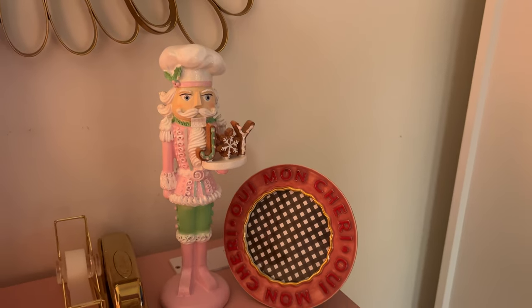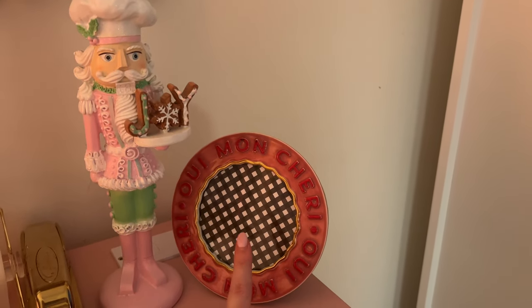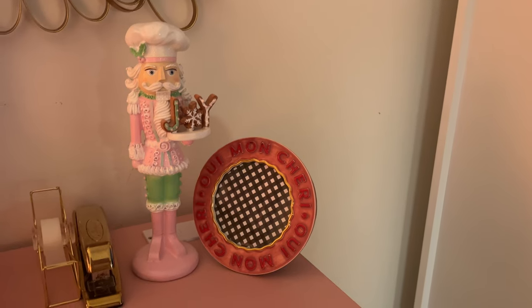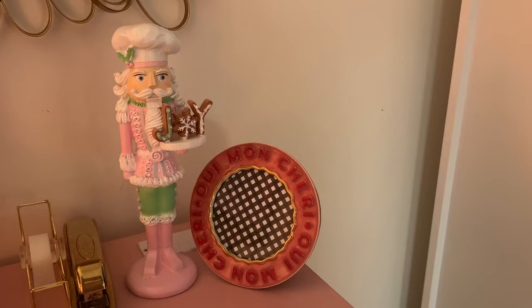I love it. And then I have Mr. Nutcracker right here. This frame my friend got me for my birthday. And I ordered a picture to go in it. And I actually need to go pick that up. So it'll be all complete once I get a picture in there. Now that I'm realizing, I probably should have done a Christmas picture. That would have been kind of cute. But I didn't even think about it.